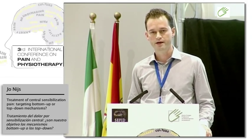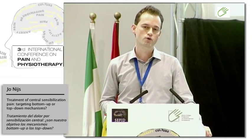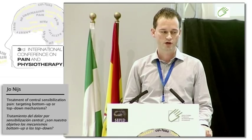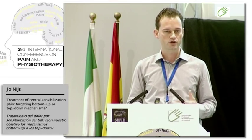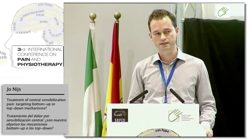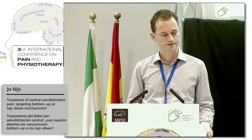So it's not a matter of whether or not to use exercise therapy for our chronic pain and central sensitization patients, but it's really the question how to exercise these patients. We should do more work to get proper guidelines on how to exercise these patients and how to possibly reactivate endogenous analgesia in response to exercise in these central sensitization patients.